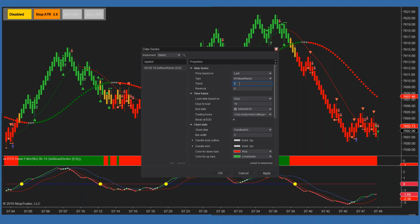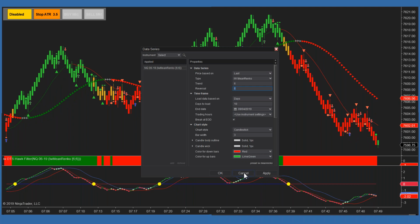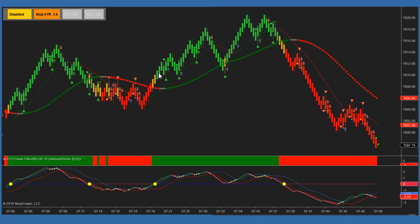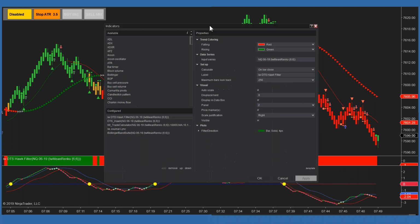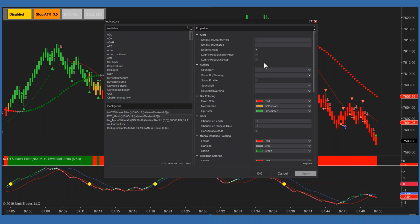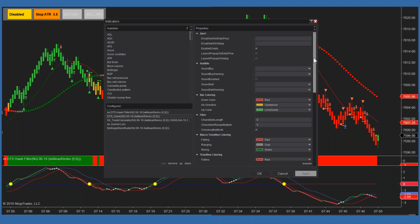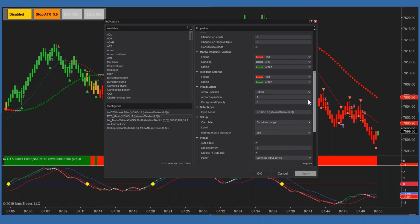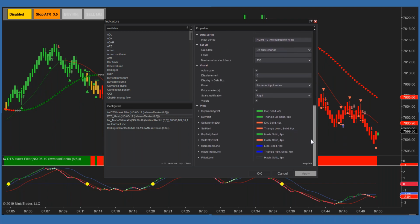But my trend is 6 and my reversal is 6. So that means the body size is 6 ticks, or the reverse, the tail or the wick, will be 6 ticks. And on the settings, I did not change anything. So unless Ben's made some changes and hasn't told me, let's see here. I'm not sure if there's even anything here to adjust. The hawk tends to be locked down.